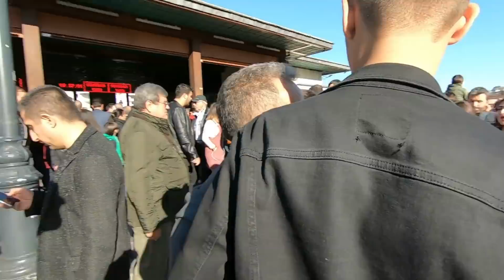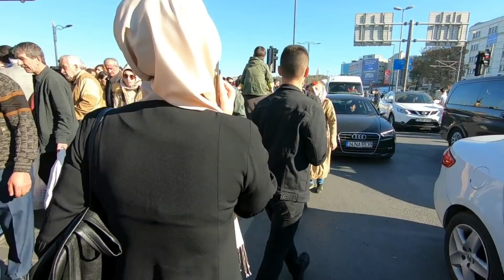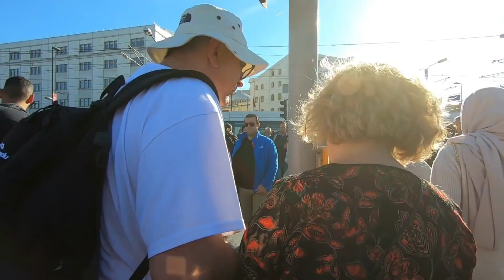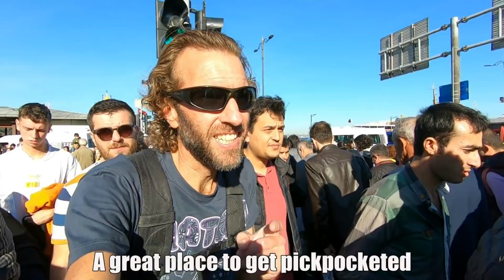Things are pretty crazy. I was talking to someone who was saying that the city is especially overcrowded because of Syrian refugees. There's that many that they're really just converging on the city. Great place to get pickpocketed.